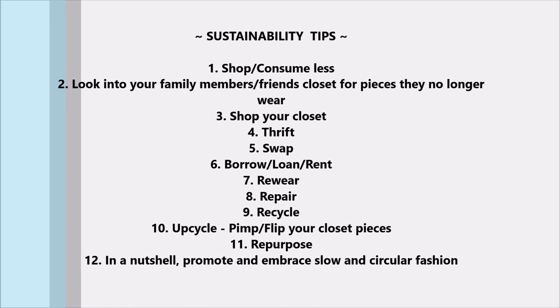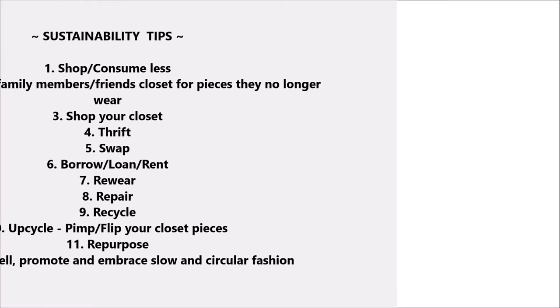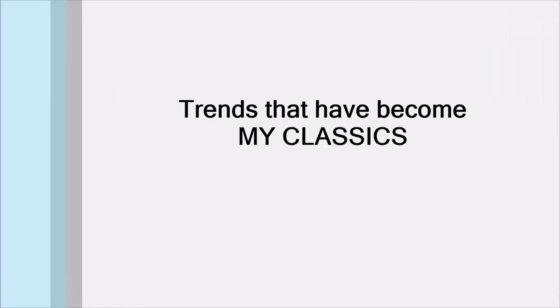So here are some sustainability tips on how you could be imperfectly sustainable. So today we are going to look at trends that are my classics. And the first one is the cold shoulder.